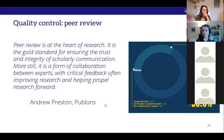So it's not just about quality control and vetting some of the issues that we've just discussed, but also collaboration between researchers and a really essential part of the process to improve the research that goes on to be published.